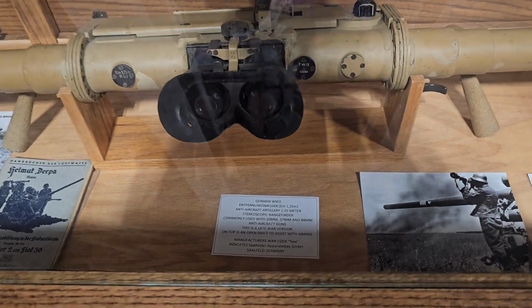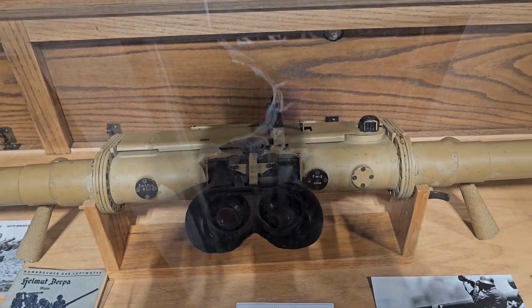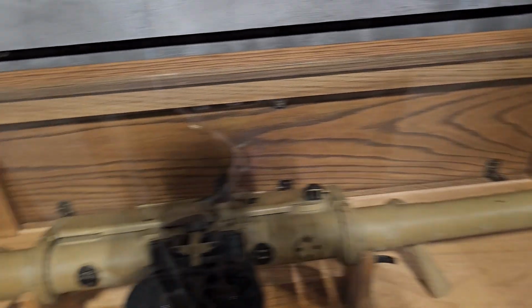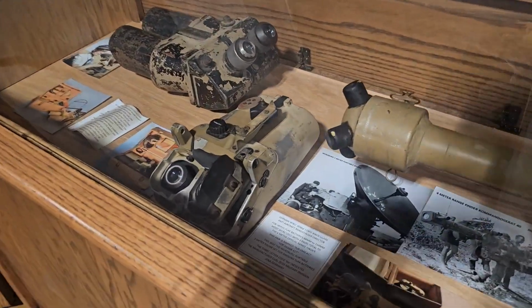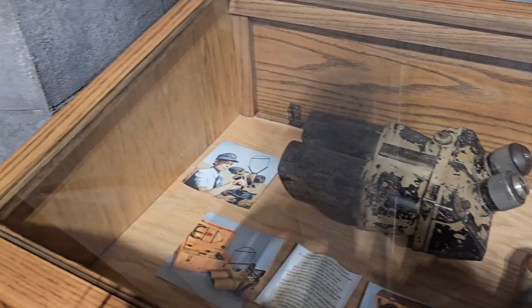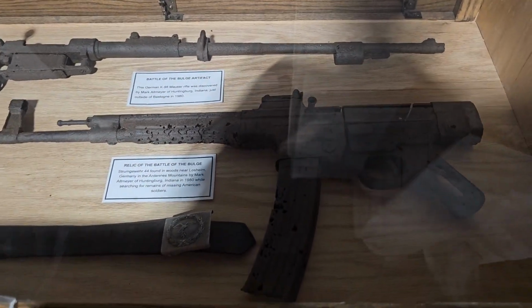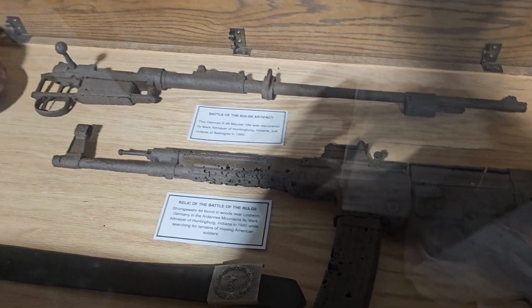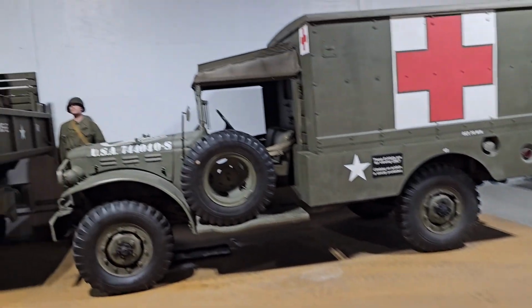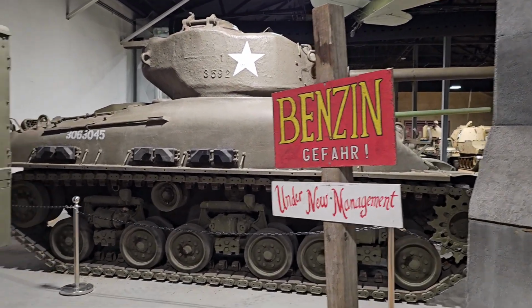It's a rangefinder. So that's interesting. You look out there, but then I guess it reflects out to there. She appears to be using a rangefinder. Oh, it's a relic from the Battle of the Bulge. It's funny, I walk all the way over there and guess where I'm at now? Right where I started.